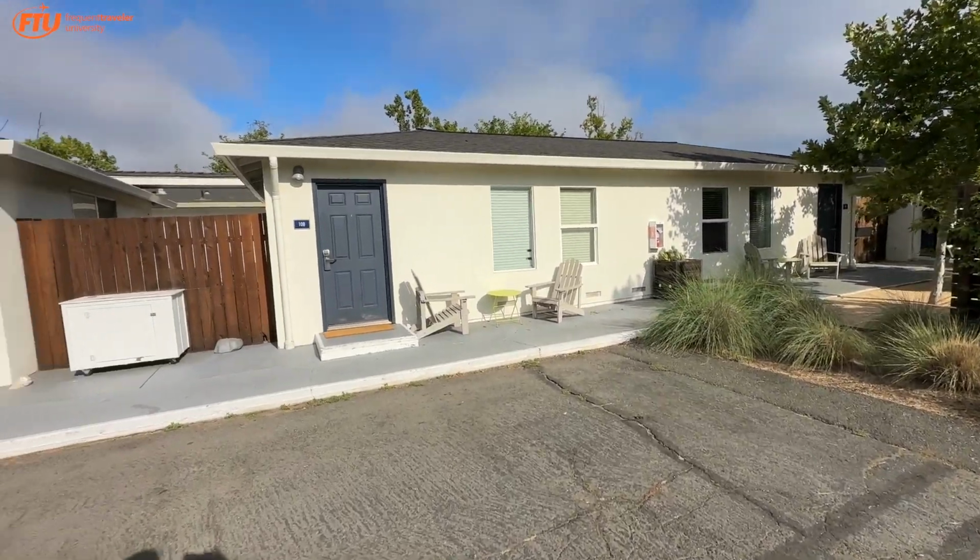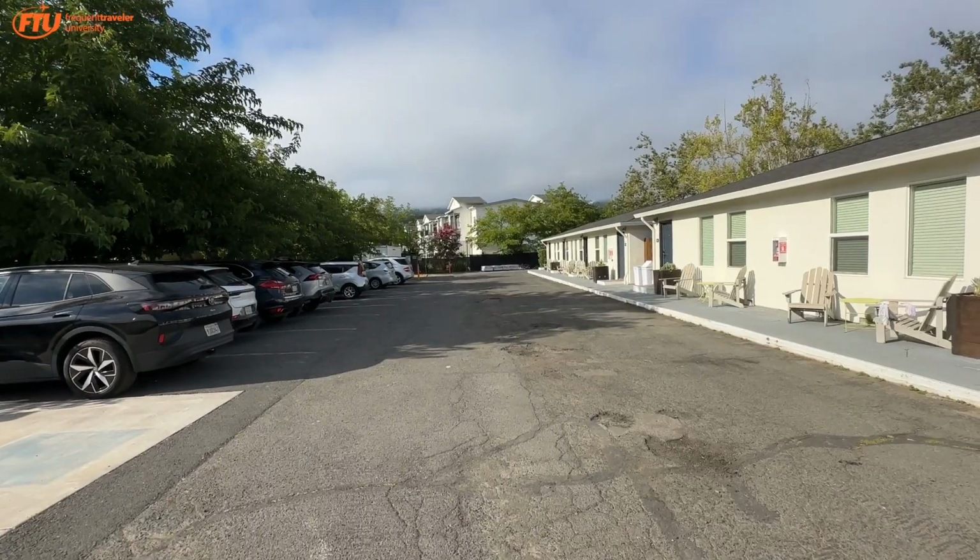So this is the Calistoga Motor Lodge and Spa in Calistoga.